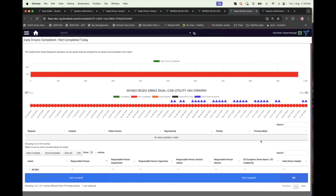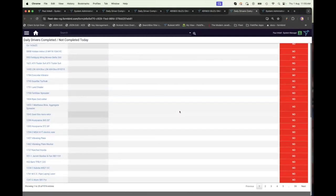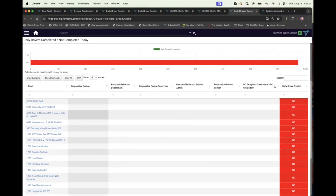Yeah, so I've not taken any more action other than presenting some information. You can see the daily driver was supposed to have been created by these dots and by this column, and you can see if it hasn't been created by Geotab. So yeah, that's kind of it. So then if we clear the filter on the asset column there, we'd get the full list of all the assets, and whether or not the daily driver has been done or not. Yeah, perfect. Cool. Thanks, Paul.